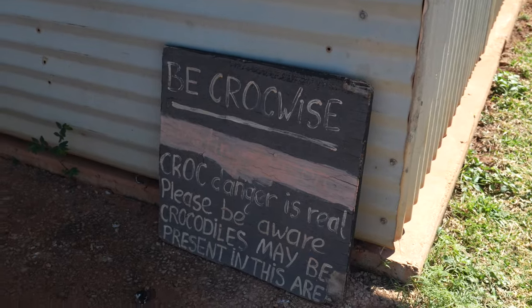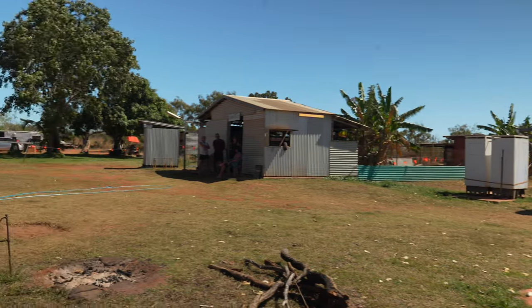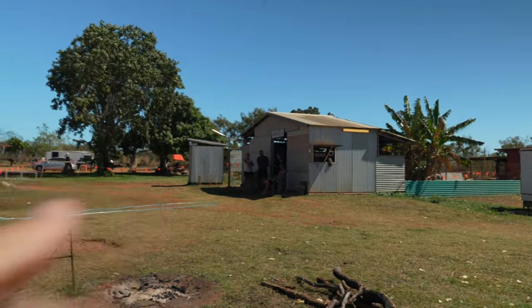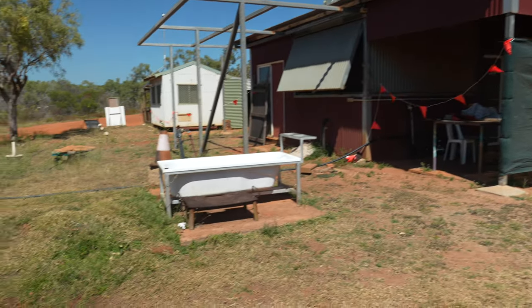Always good to be clockwise. To give you a bit of an overall idea of where we are, up there is just where we were with the showers and toilets. That's a private residence there. I guess that's his private bus.